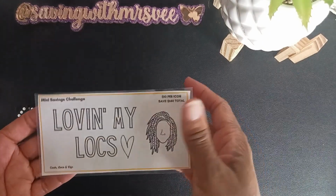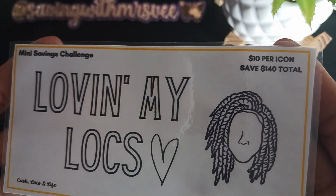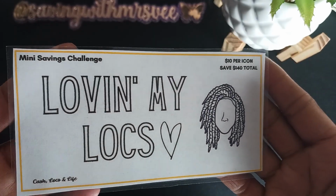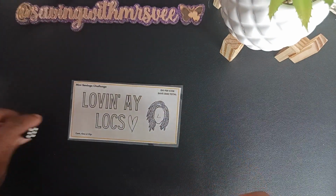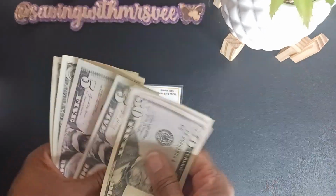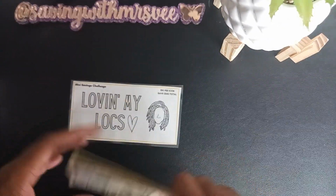Next, we have another challenge from Tiffany, Loving My Locks, and this one is worth $140. I'm gonna roll the dice to see how many of these we will color in. Let me see how much money we have first. You know, Miss V be over here risky. 55, 65, 66, 67. I can't roll anything higher than a 6.